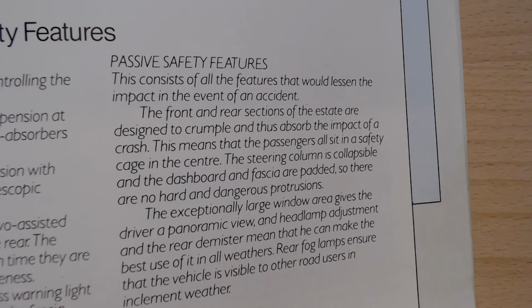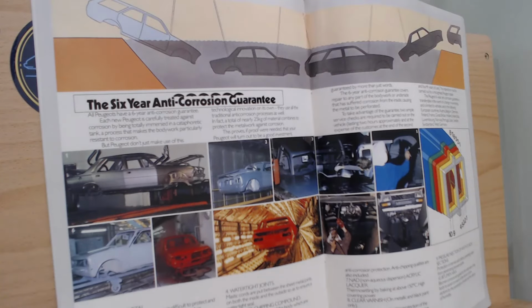In fact, when we're looking at safety features of these older cars compared to today, you can see how much safety has moved on. It's got an exceptionally large window area, giving great views. Headlamp adjustment, of course. Rear demister, rear fog lamps, etc, etc. Showing us we get a 6-year anti-corrosion guarantee and showing how it gets dipped, etc. And I don't think 505s were too bad actually at resisting rust. I think they were certainly above average.